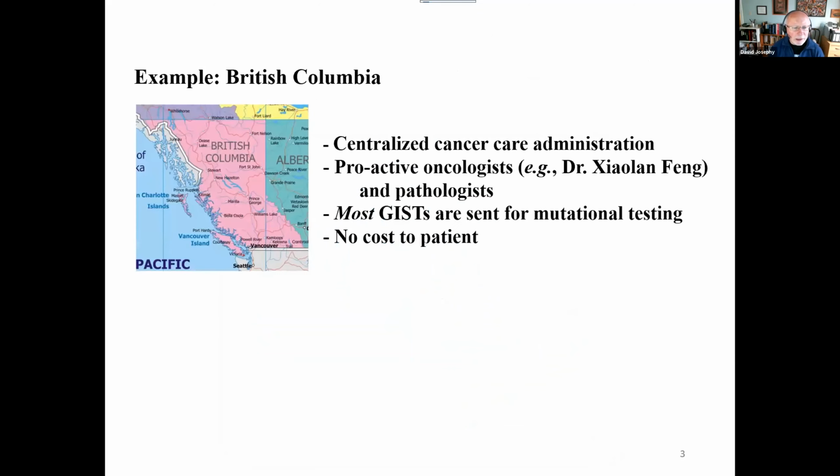Let's begin on the West Coast in British Columbia as an example of how GIST is handled. British Columbia is unusual in having a very centralized cancer care system, centralized on one agency, the British Columbia Cancer Agency. And they're also lucky to have some very proactive oncologists like Dr. Xiaolan Feng, who I will mention a couple of times, and pathologists like Dr. Chenghan Li. So there's an activist, GIST expert medical community.